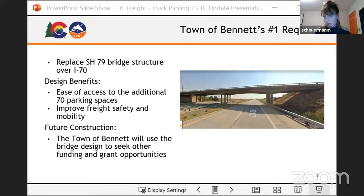I would like to note a couple of things about this, commissioners. This is a CDOT-owned bridge, but it's not on our priority list right now. And secondly, it is a substandard structure. So I've been working very closely with Region 1, Katie Dawson, to really talk about the design benefits and kind of scope this project.